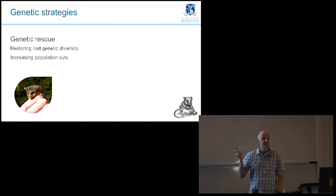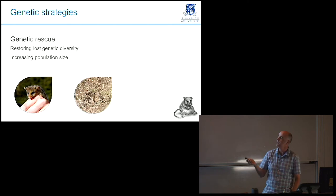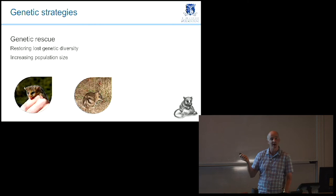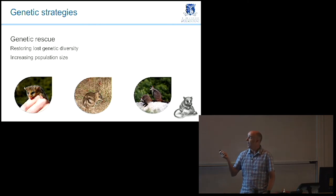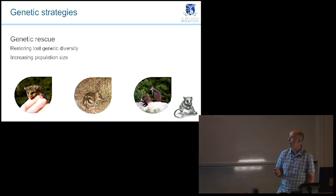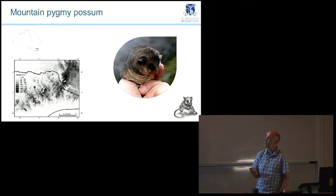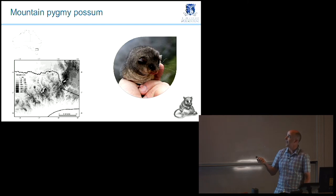We've been doing this, and what I'll talk to you about now is the mountain pygmy possum and the story and the success that we had with this species. But we've also just been applying it in the last 18 months to the eastern barred bandicoot and the southern brush-tailed rock wallaby at Nigel's property at Mt Rothwell. And I'll finish on just talking a little bit about the eastern barred bandicoot and the project that we have going there. So the mountain pygmy possum, well, it's a cute little marsupial.